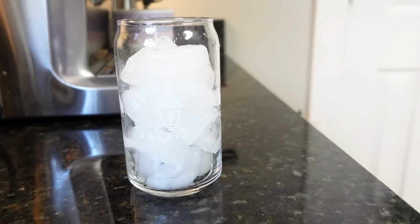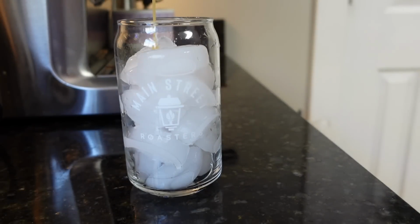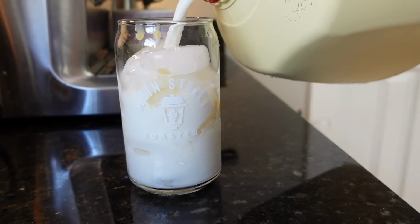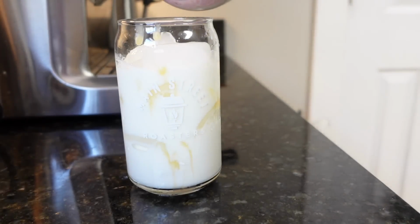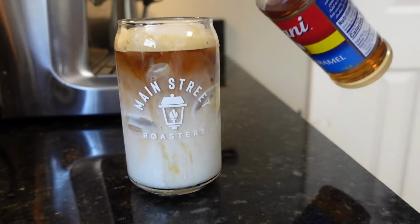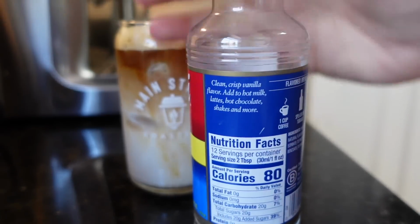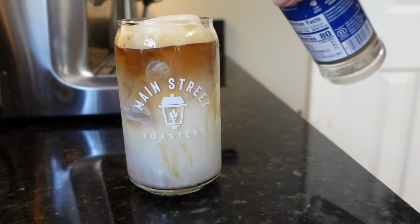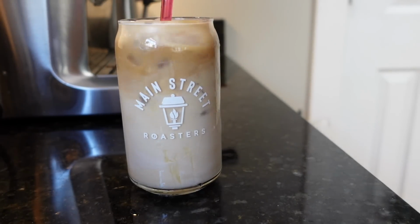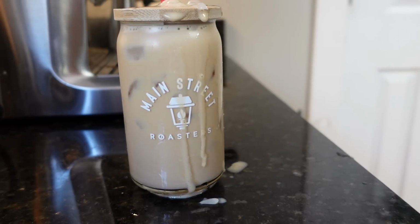So one of my favorite ways to make it is, okay, I've got my cup filled with ice here. I've got this white chocolate syrup. I'm going to drizzle a little bit of that in there first. And then milk. And then my 2 shots of espresso. A little bit of caramel. And a little bit of vanilla. Stir all of that together. And that's it. One of my favorite iced coffees.